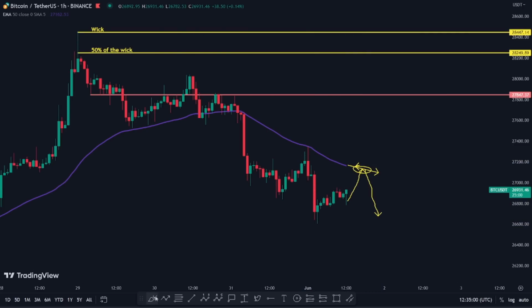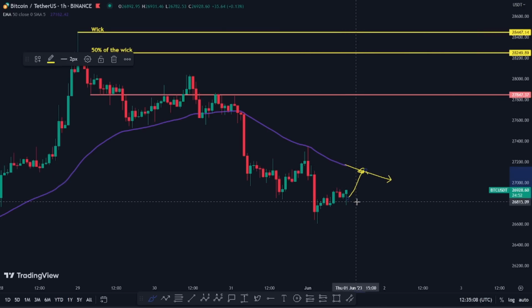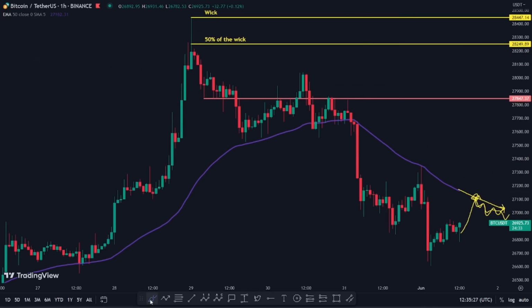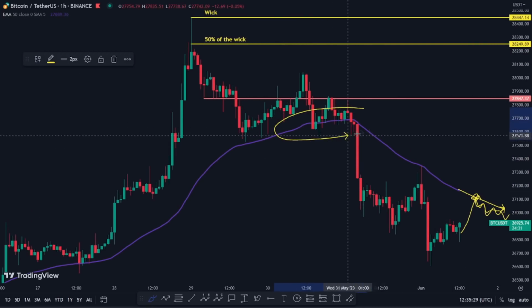If it comes here, let me draw again. If it comes to the 50 MA, okay, and it gets rejected, then you have to keep an eye out if we see something like this. Okay, if we don't drop heavily and we are below the 50 MA, testing it as resistance, then eventually we're going to see a push up, retest, continuation, because that's basically what happened here. Okay, that's basically what happened here.